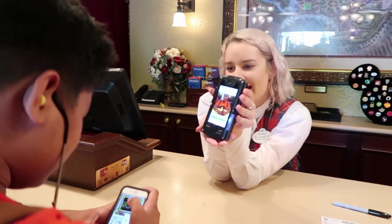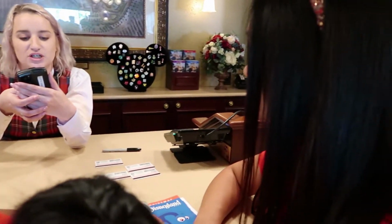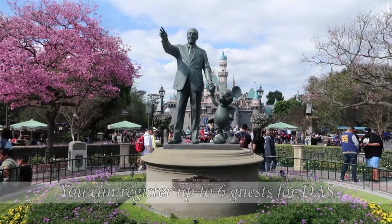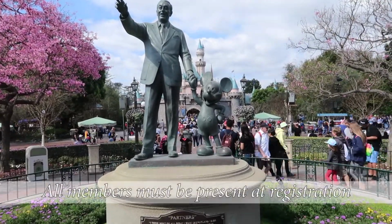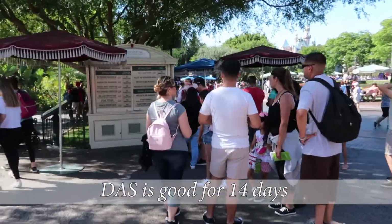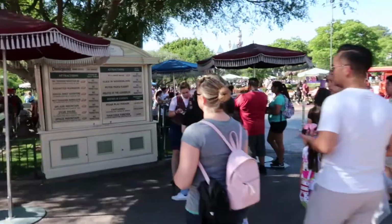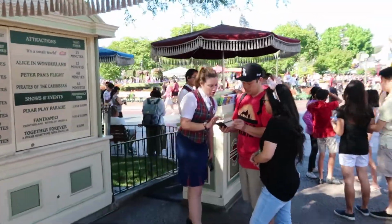they will take a picture of your child, then DAS will be linked to your child's ticket, making them the primary guest. You can add up to 6 people onto this service. Please note, all members of your party must be present at registration to link their tickets. DAS is good for 14 days. If you have an annual pass, it's good for 60 days, then you have to register again.